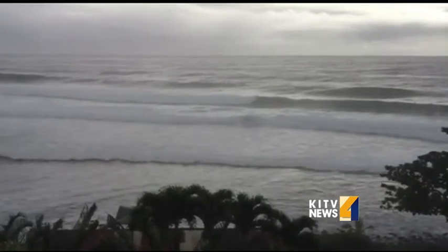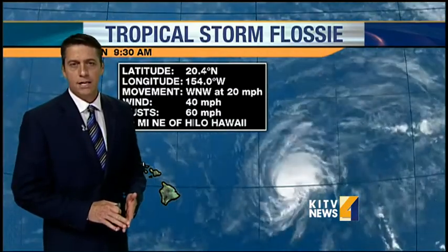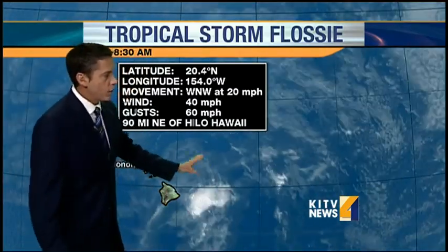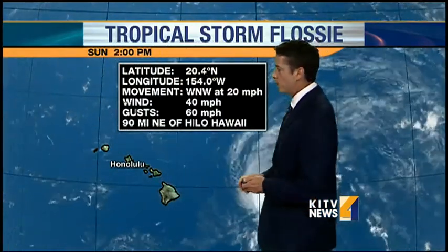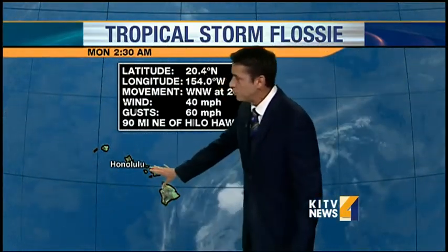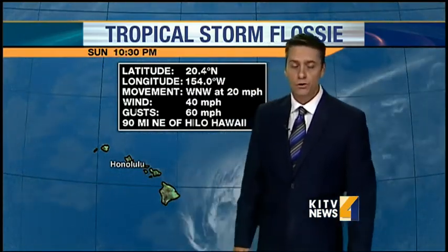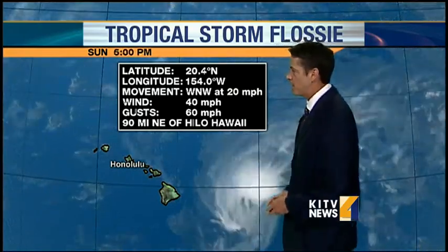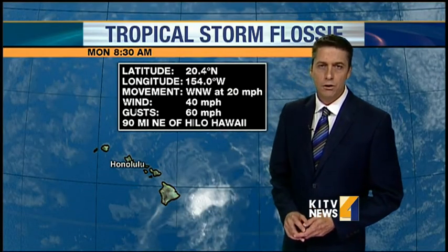Now, speaking of the storm itself, Flossie has weakened and now has sustained winds of 40 miles an hour. The actual center of this storm is to the north of that swirl of clouds to the east of the Big Island. Good news is it's moving to the west-northwest at about 20 miles an hour. That's a good speed, so it's not going to be sticking around in any one spot, and it will take those strong winds and all that moisture with it as it moves to the west. Right now, about 90 miles to the northeast of Hilo, but again, tracking to the west-northwest.